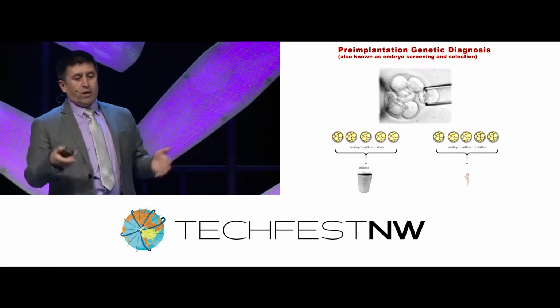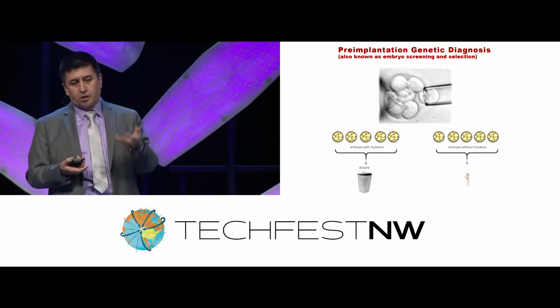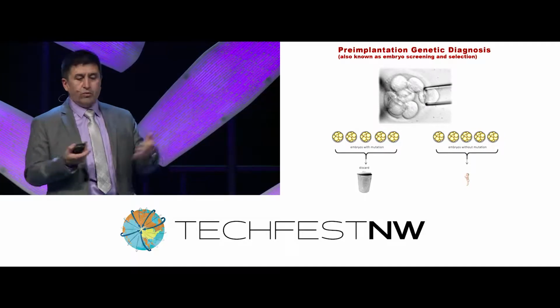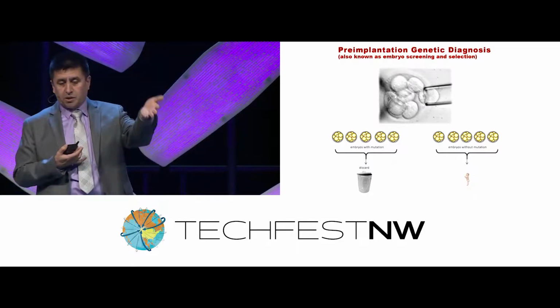So since we have several of these embryos, up to 10, of course we will select the ones that don't have the mutation, and we offer them for transfer to patients. The other half that carry the mutation normally become discarded or stored forever in freezers. So this is how pre-implantation genetic diagnostics works.